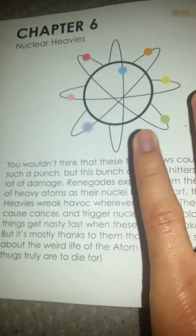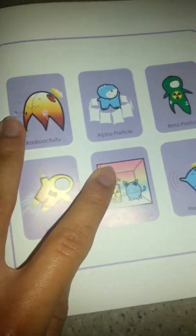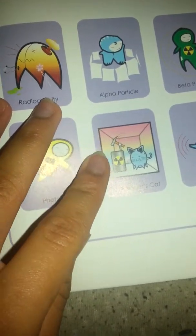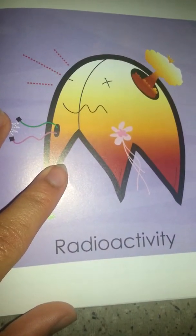We left off on chapter, I think this is chapter 6, but also it's part 2 of the physics book. Nuclear heavies, radioactivity, alpha particle, beta particle, photon, Schrodinger, I think it's Schrodinger's cat, yep, weak force. Let's start with radioactivity. Looks like a Pac-Man ghost.